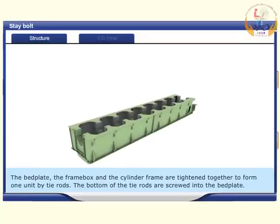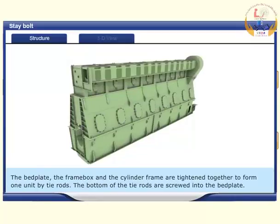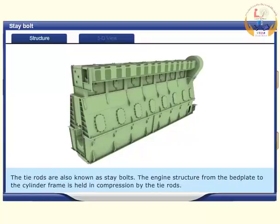The bed plate, the frame box, and the cylinder frame are tightened together to form one unit by tie rods. The bottom of the tie rods are screwed into the bed plate. The tie rods are also known as stay bolts.